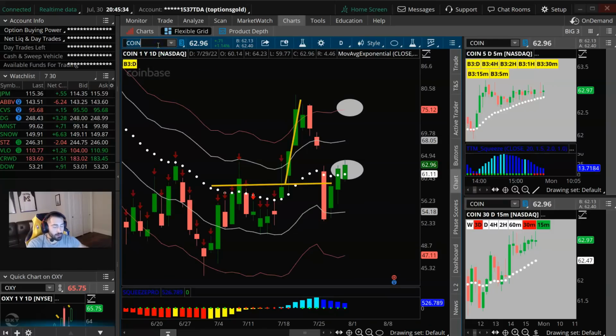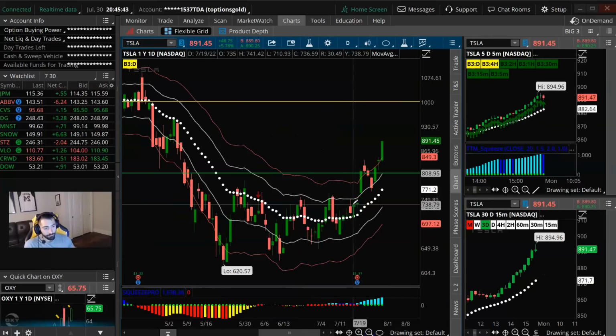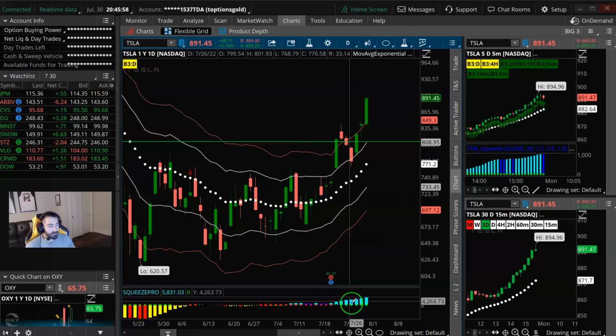So I do like Bitcoin here, guys. Probably going to look to buy a little bit of BITO. I want a dip here. But then one name I would really like to buy in a dip here would be Tesla. So keep in mind, Tesla's, like a lot of the market, a little bit overbought here. Doesn't mean it has to pull back. It just means you're going to get a better risk reward on your entry if and when it does. But Tesla looks like a beast here, guys.